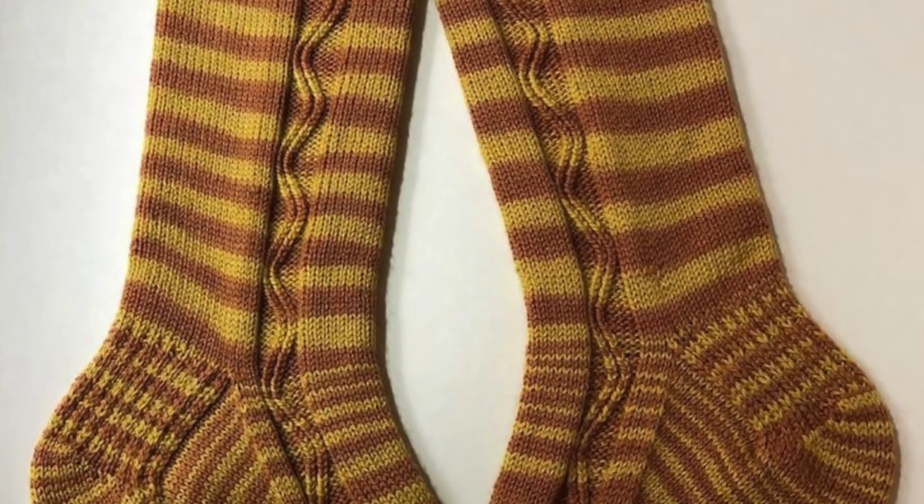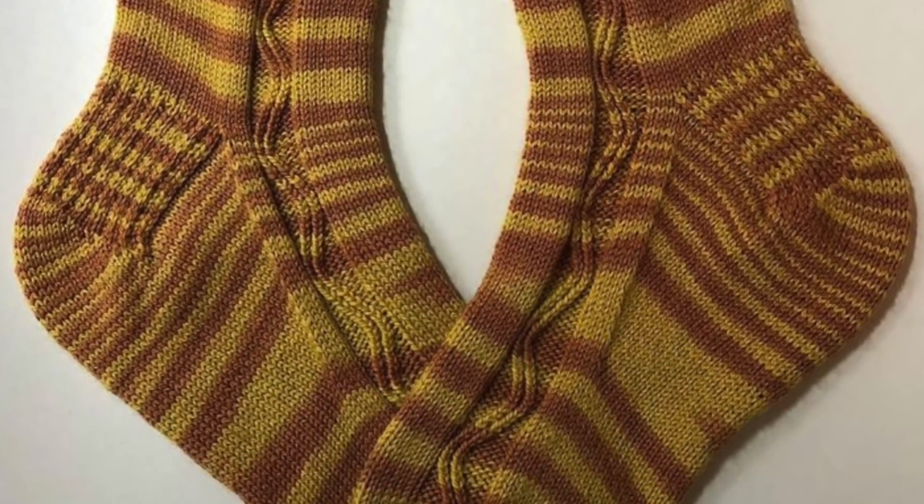It was fantastic. Calvin bought some yarn, and it was orange and yellow. He posted a picture of socks, and the socks were amazing. They were really nice. Zigzagular by Susie White. I love that word.